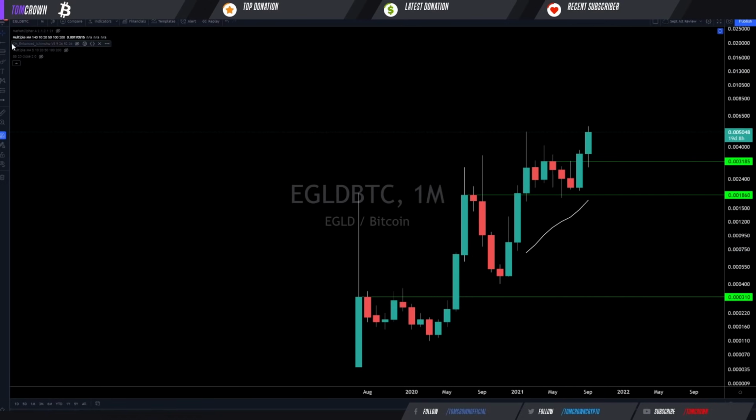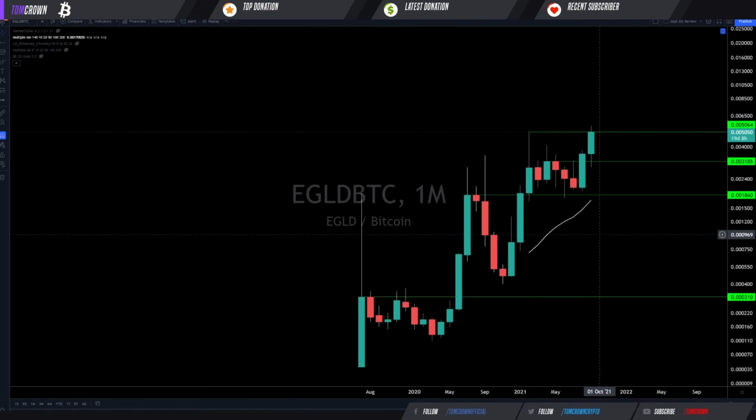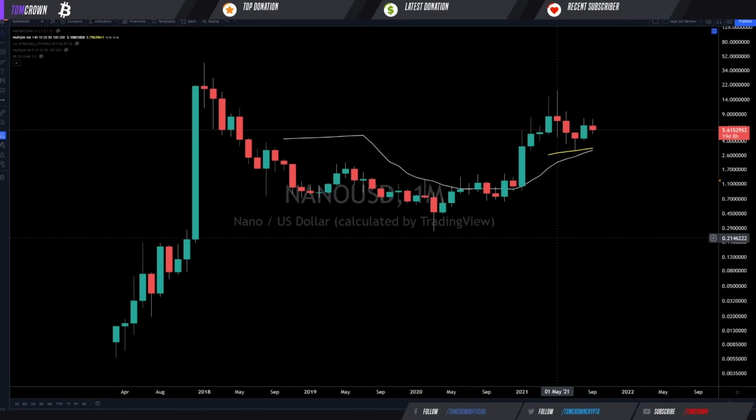There may be a play there if we see price sell back off to 31.85. If not, this is kind of in that hex category. We don't like to buy the top of green candles. If this is just going to keep going, it is what it is. I'd be peeping for that 31.85 sats.